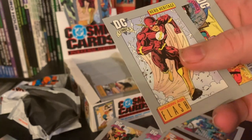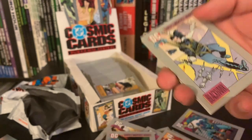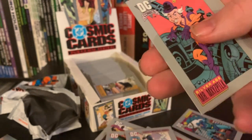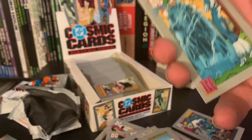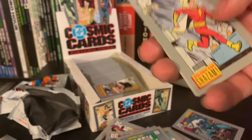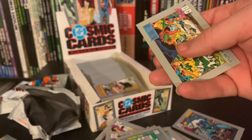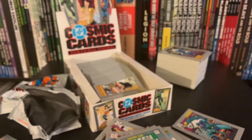So we got the Modern Age Flash, Legends, Ragman, Blackhawk, Mr. Mitzi's Pitlick from the Silver Age, Big Barda, Mr. Nebula, Ice, Showcase 22, Geoforce, Modern Age Shazam, or Golden Age Shazam, and Millennium. Three packs left to find three cards.